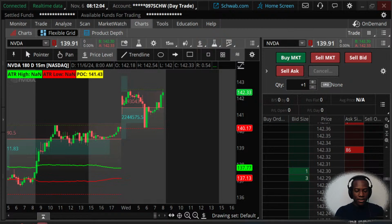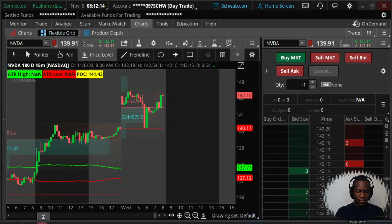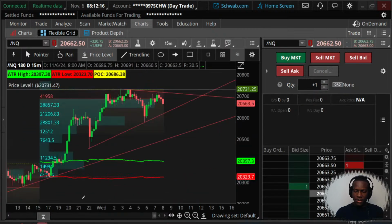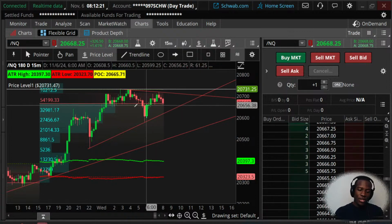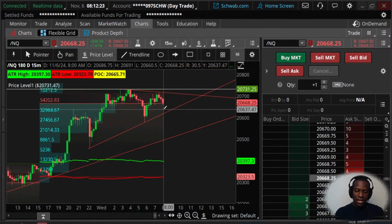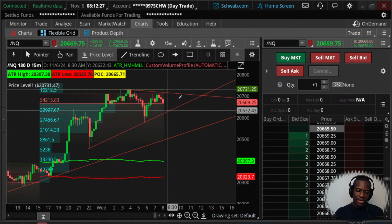All right, Nvidia. But, not Nvidia, the Nasdaq is coming on down. If it starts trading below this point of control, I want to see it drag that point of control down, and then retake it.